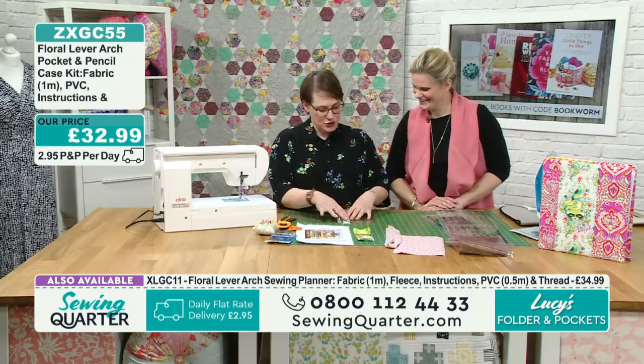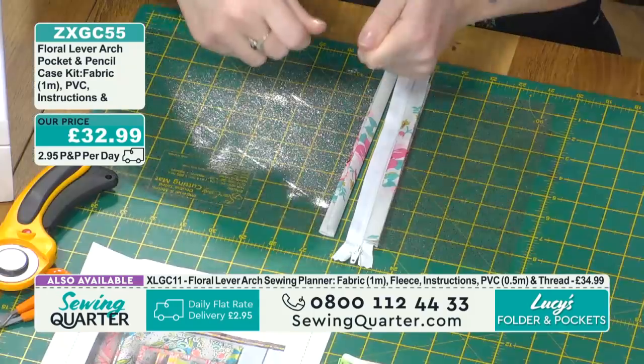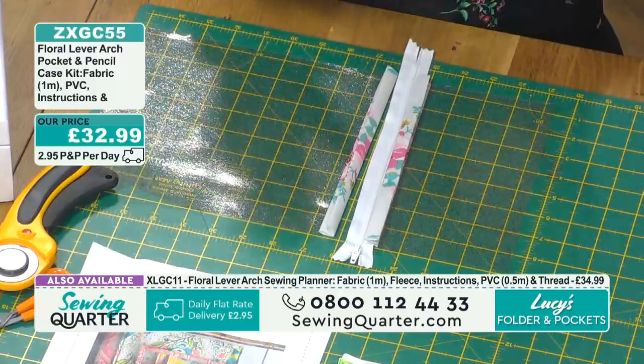So to make it just makes things much easier, because when you've got it in there, you want to get something out, you're going to have to hold the thing to get the zip up. So if you have it coming down, it's important that you do it that way round.